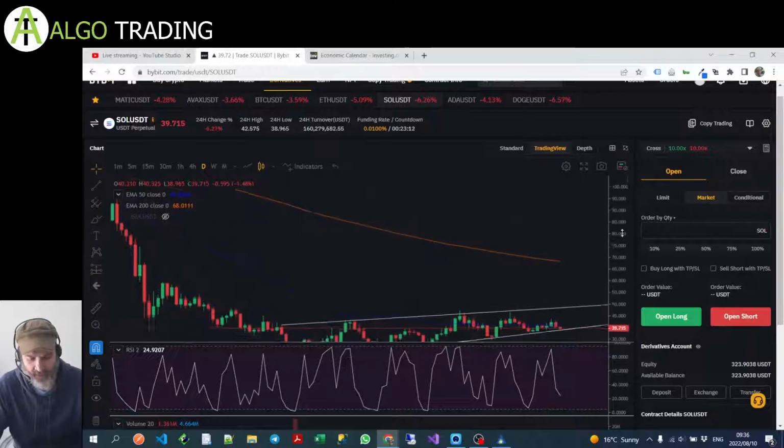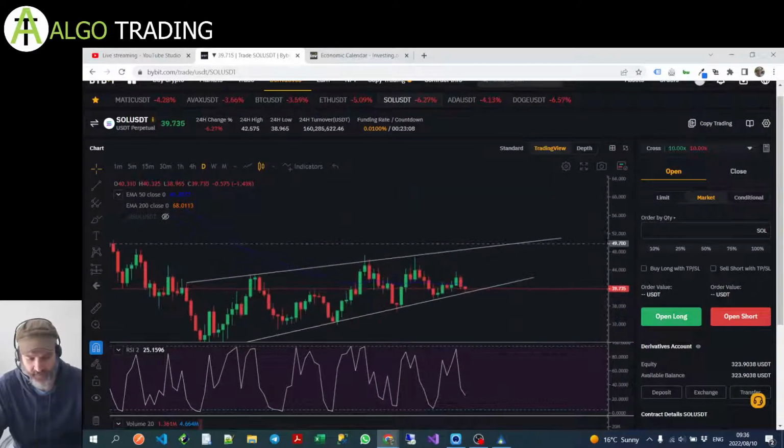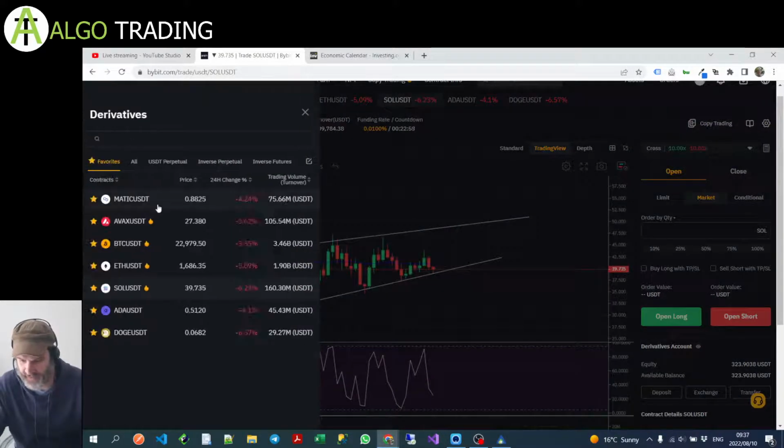So we haven't quite broken the support level yet on Solana. We're still testing it, so I'm waiting. We could be bullish on Solana. But those are the only two. If you could see here, this is my list. I don't trade a lot of coins. These are the main ones that I trade.